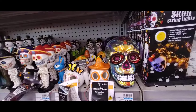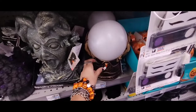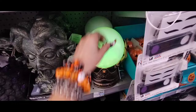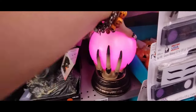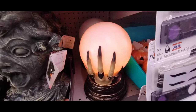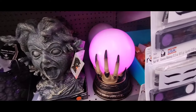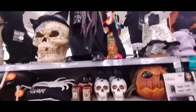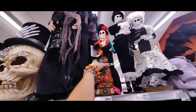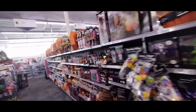Alright, and then let me see. Alright, this looks cool. This is $24.99. Look at that. That's pretty neat. Love the hands. That is awesome right there. I like that. Alright, and then we also have these Day of the Dead. Oh, I've already showed you guys those. I did show you guys those. Alright, let me go over here.